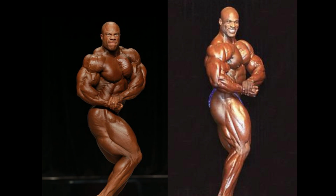Here's a second look for Ronnie. Now you can see that his side leg looks a whole lot better. Now, it's a whole lot closer in the side leg since Ronnie presents a lot more separation and deeper cuts, whereas Phil's superior hamstring drop and general shape looks a lot better.